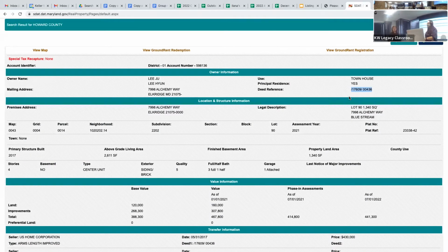For a lot of our agents here, what's really important to know is that Baltimore City and PG County are the 2 locations in Maryland that have the majority of ground rent. Right? Doesn't mean every property is ground rent. It just means that they're more likely to have it in those 2, city and county.